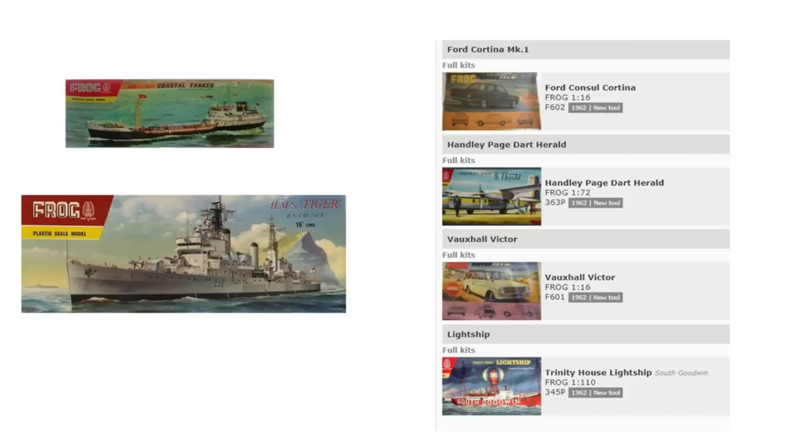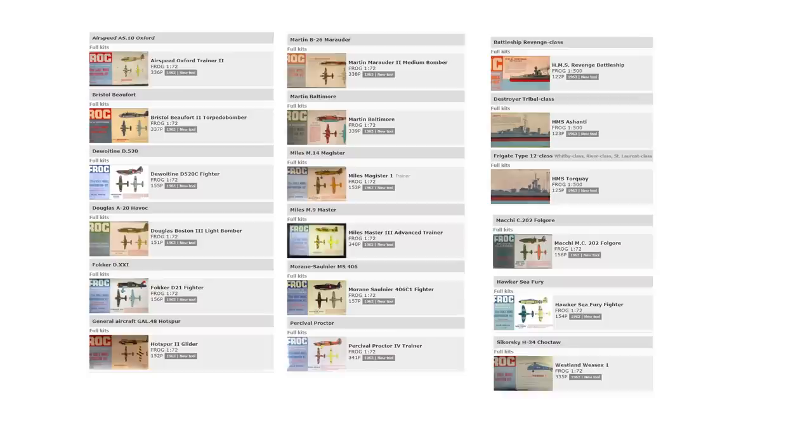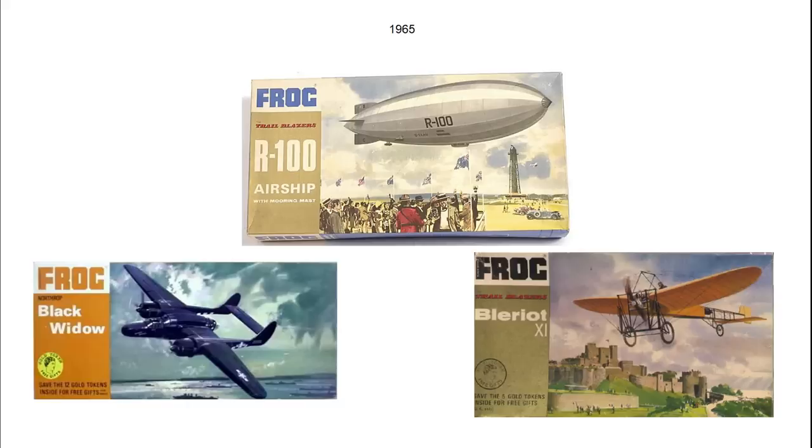In 1963, they picked up the pace by introducing 18 new kits, as model building was rapidly becoming a major hobby with men and boys alike. They issued another 15 models in 1964, which would be the last of the new kits imported to France under the Trying brand. They slowed to only 3 new kits in 1965, including a model of the British R-100 airship with mooring mast.